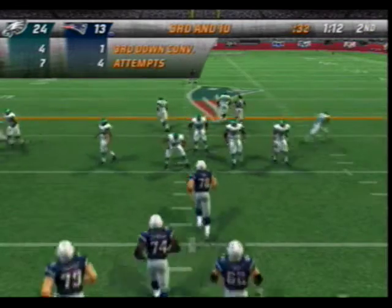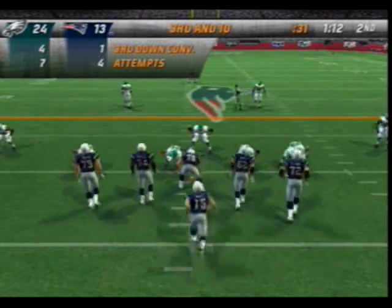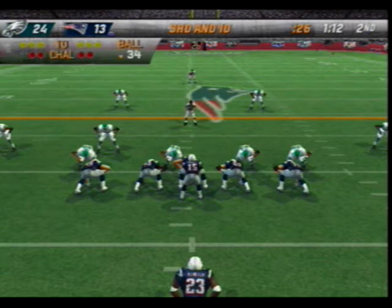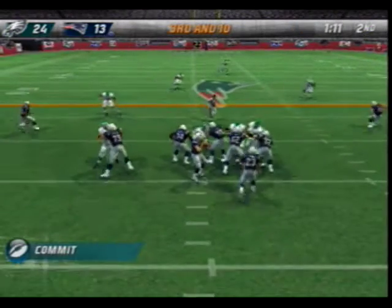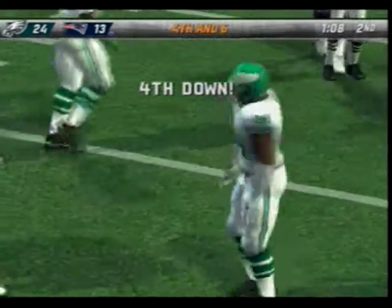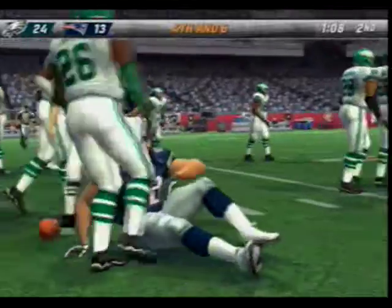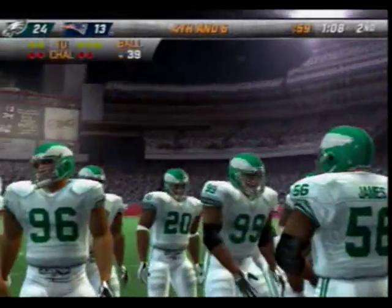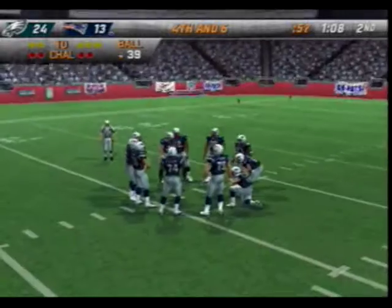Here's a look at the third down success rate of each team. He's turning it up. Contain him. The pass, and it's caught. The Eagles call a timeout. They have two timeouts remaining. Good solid tackle by the corner, and they'll be stopped well short of the marker on third down.